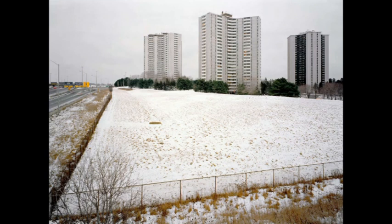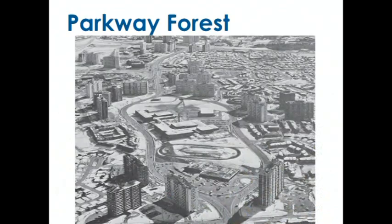And so we have this challenge of figuring out how we can use our massive convergence, use the growth that we have to transform these sites into livable, walkable, complete communities. So I'm going to give you an example of how we're doing that. And the example I'm going to give you is called Parkway Forest.